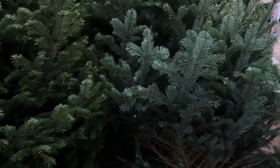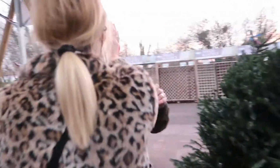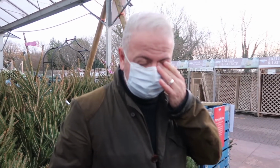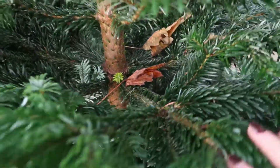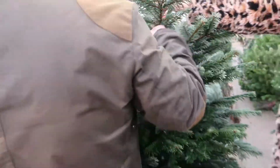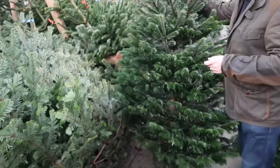Actually, Mum, this is quite a nice one. Dad's still got an injury in his eye. He's got half a tree in his eyeball. Can you see these closely, or do these look a little bit sparse? There's actual leaves in this one, look. That's quite nice. This has just come out of the forest? Only on this side. Nature's not symmetrical, no.